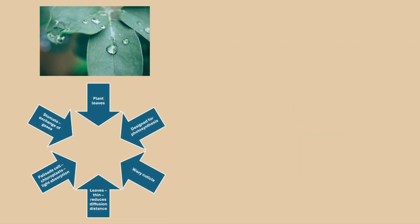Now let's switch gears and talk about plant cells. Plant leaves are designed for photosynthesis, the process that produces glucose. Their wide, flat shape maximizes the surface area for absorbing more sunlight. The upper waxy cuticle is hydrophobic, which means it prevents transpiration and protects leaves from ultraviolet radiation. The waxy cuticle is a layer that covers the outside of all plant leaves. It's thought to have evolved as plants transitioned from water to the land.